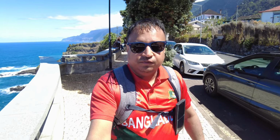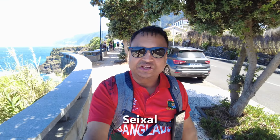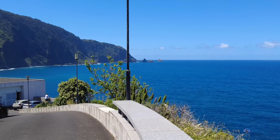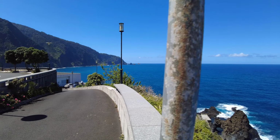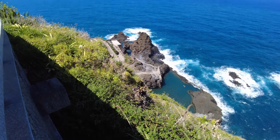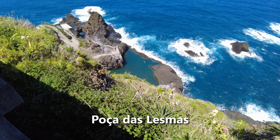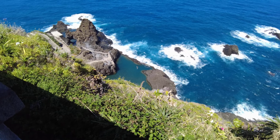Right, so I've just driven a few miles eastwards along the north coast, and we're now in Seixal, and if you look in the distance right there, that's where Ribeira da Janela is with those rock structures, so we're not too far anyway. But looking down, you have one of the local natural lava pools, so if I feel brave enough I might take a dip in it.